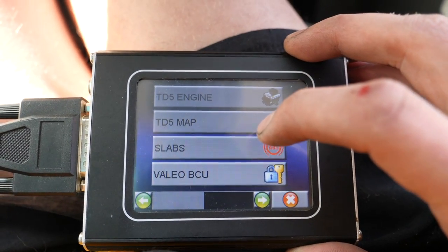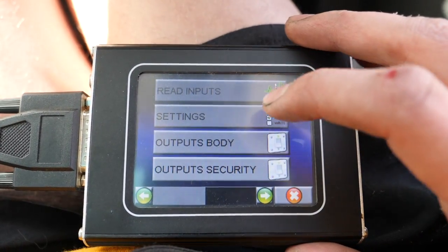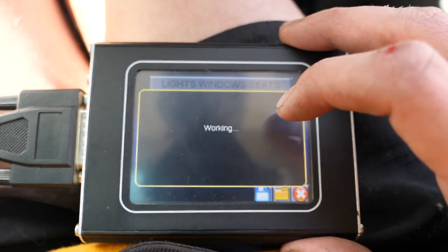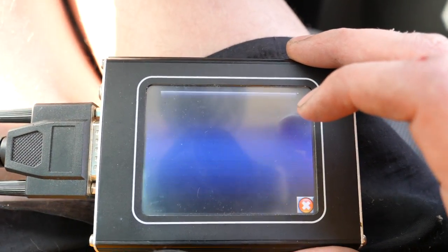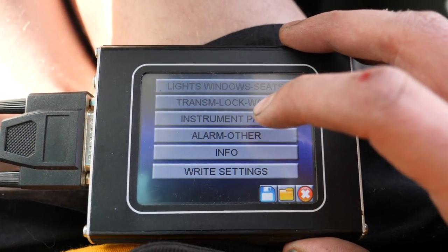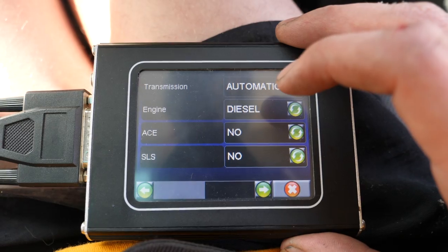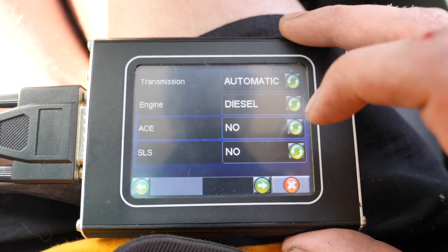And then you want to go to the body control unit. And then we want to go to settings. Feel free to skip this part in the video if it doesn't apply to you. And it just does some thinking, and then we go, oh, what was it? Instrument pack. And then you can change here from Ace. As you can see, I've turned Ace off.